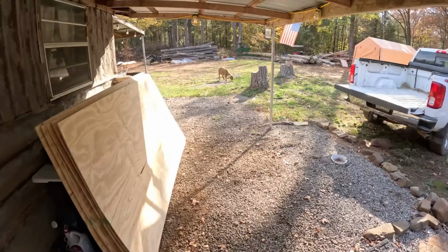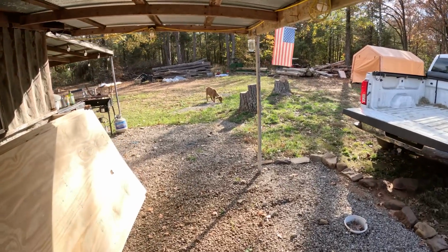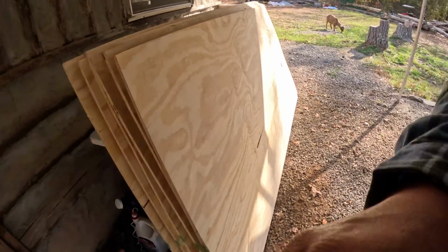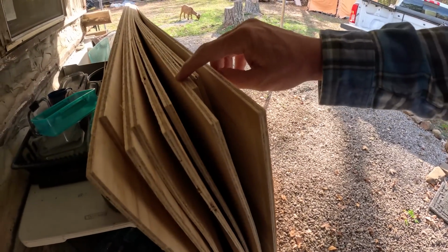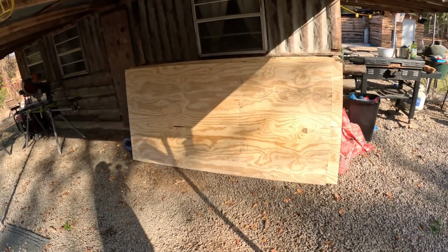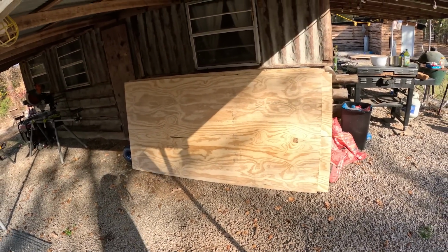Well, my little escape artist, Coco, decided to come over here and visit. All right, I got them all unloaded. Let's count them. 1, 2, 3, 4, 5, 6, 7, 8, 9, 10. All right, let's hope I can turn some cheap plywood into something that's going to be stunning when it's all said and done. I'm glad I went ahead and did that. I just don't want to run the risk of them getting wet.